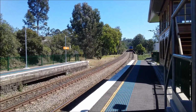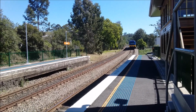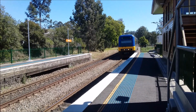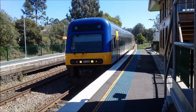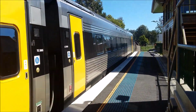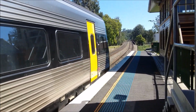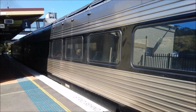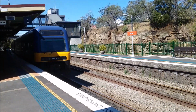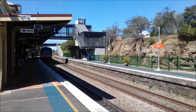We have a Campbelltown service arriving into platform number 1. N5 set. N5 is now departing platform number 1, Campbelltown service. This train will stop at Douglas Park, then Menangle Park, Macarthur and Campbelltown.